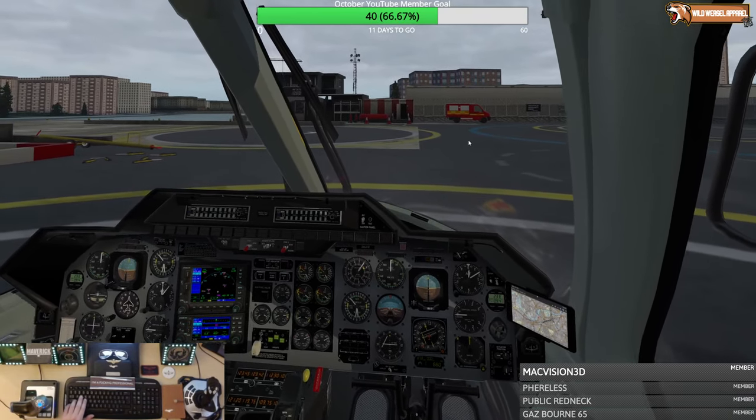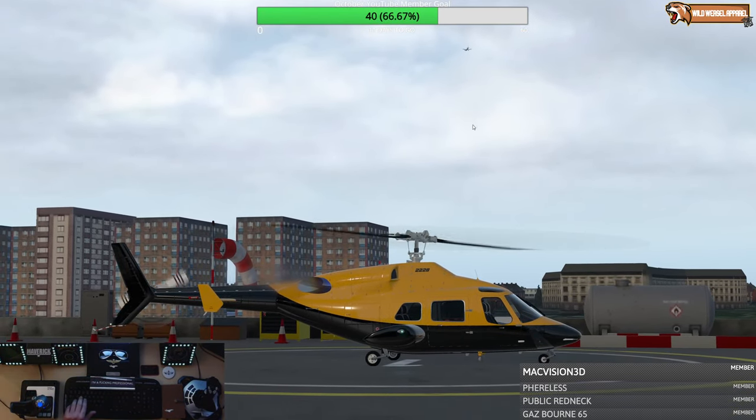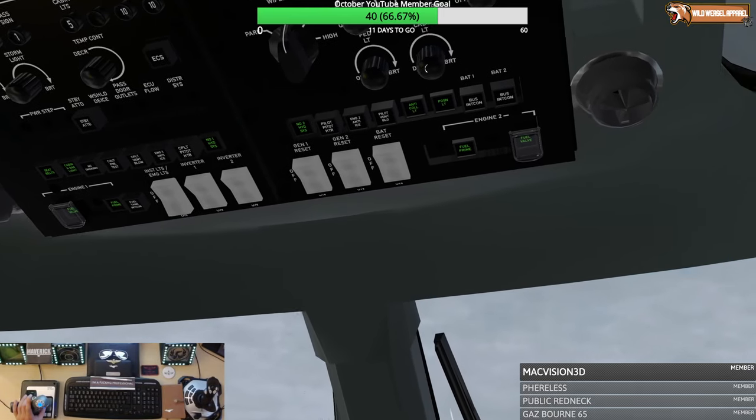It's only like 20 quid, Egbert. I'll be honest, dude, the sound model is nowhere near as good as the Gazelle. But so far I've had a lot of fun flying it. It's been pretty cool.